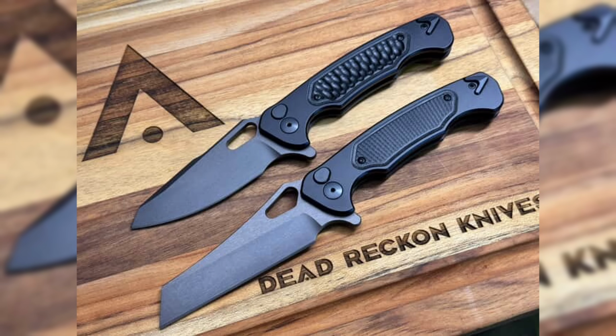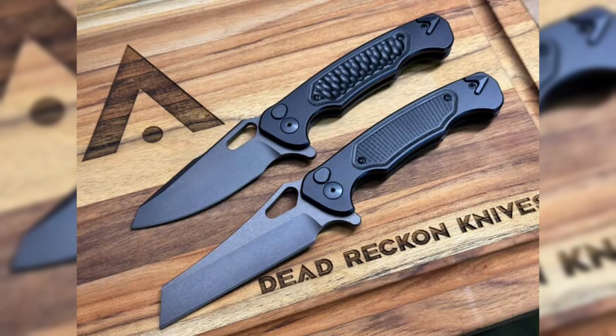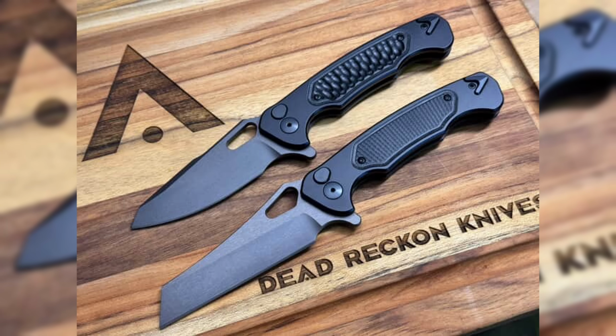Yeah, I have fallen in love with Dead Reckon knives. They do some really great work, and for a really fair price for what they're making. Honestly, their carbon fiber handled knives are so freaking lightweight, it's almost jarring when you flip it open because the blade wants to pull the knife forward because the handle's so lightweight. But they're doing some cool stuff.